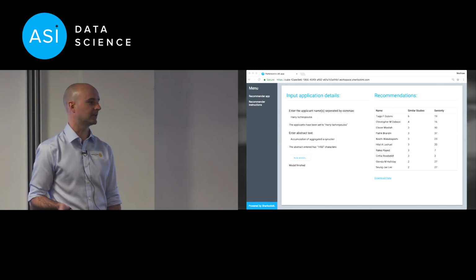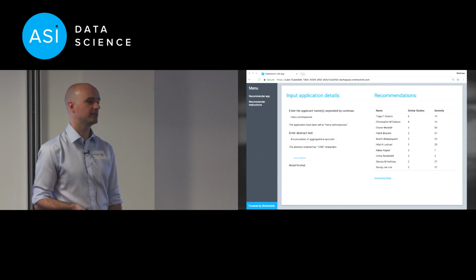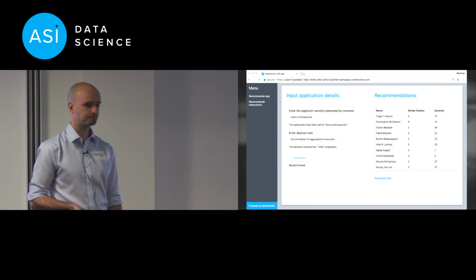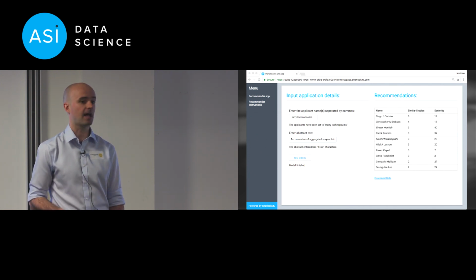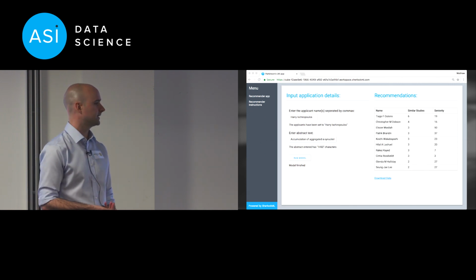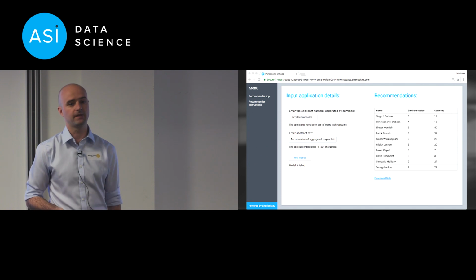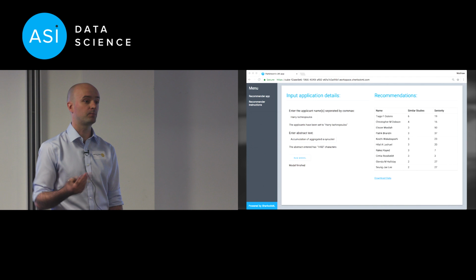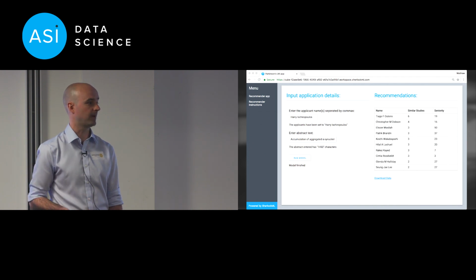So we've deployed this model as an app on Sherlock. And what the app provides is an interactive and downloadable list of experts. This has already been used by Parkinsons UK in the recent funding call. And we've had a bit of an impact. We estimate that it's halved the amount of time required to assemble these panels. And interestingly, it's also widened the pool of reviewers available to Parkinsons UK. So 30% of the recommendations weren't previously used by Parkinsons UK on peer-review panels.